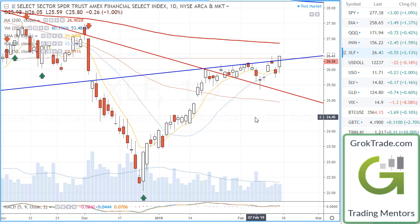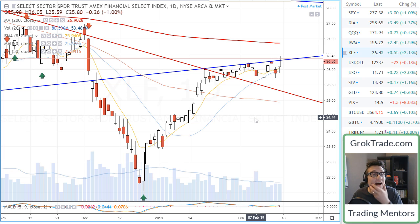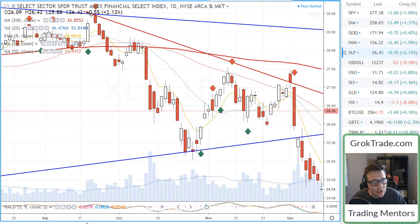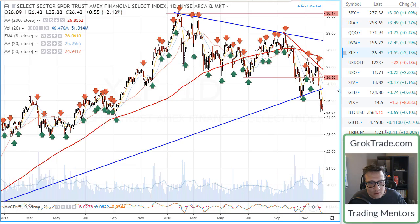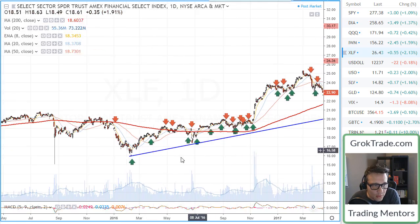Financials are something that's really important to me, and today it did something fantastic, guys. This is huge. It broke a major trend line. So here, let me show you the importance of this trend line, just so we're all on the same page. You can draw the same trend line with me. This trend line gets started February 11th, 2016, okay?